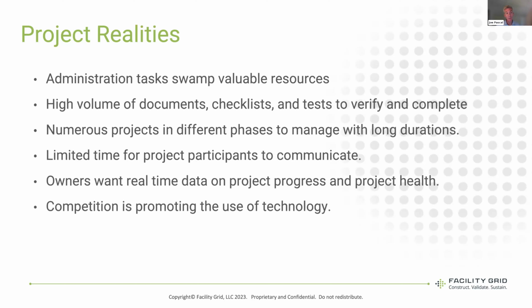Competition is promoting the use of technology. We've been around for over 10 years. We're not in the early adopter stage of the market. And so they're using this as a competitive advantage in many cases, and including that in their proposals. And the competition for talented resources is real as well.